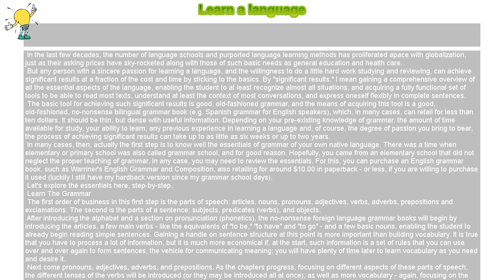to the basics. By significant results, I mean gaining a comprehensive overview of all the essential aspects of the language, enabling the student to at least recognize almost all situations, and acquiring a fully functional set of tools to be able to read most texts, understand at least the context of most conversations, and express oneself flexibly in complete sentences.